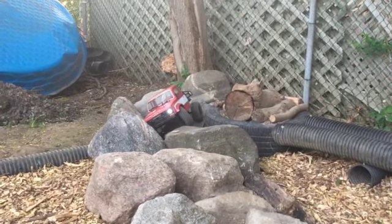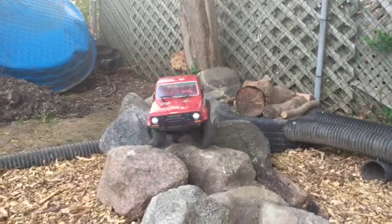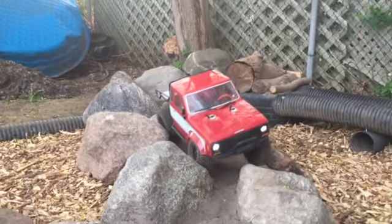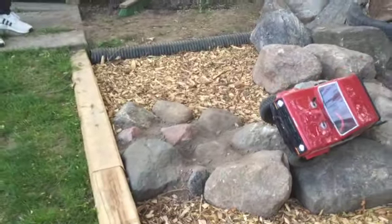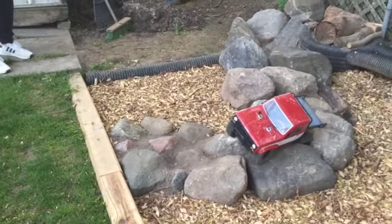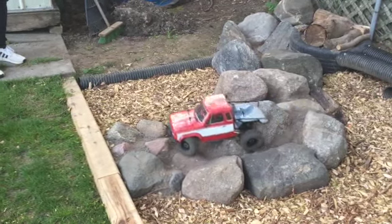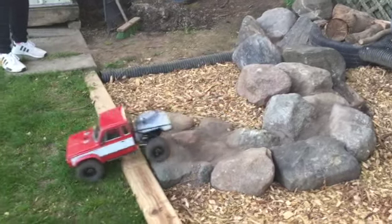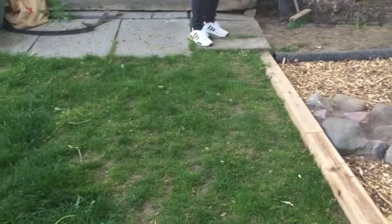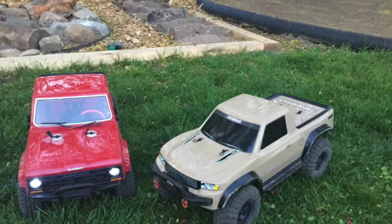She saves it, yep, saves it and carries on through. That's an Element Sendero, which is another, as I say, they're two really good crawling trucks, and definitely check them out at your local hobby store or look at them online. It's an Element Sendero and a Traxxas TR4 Sport.